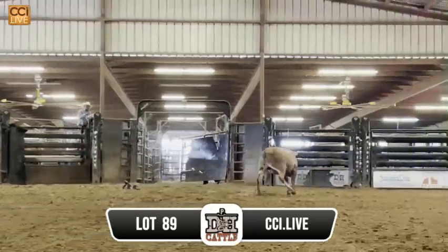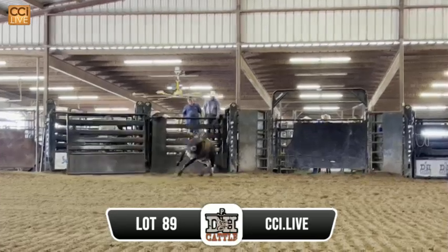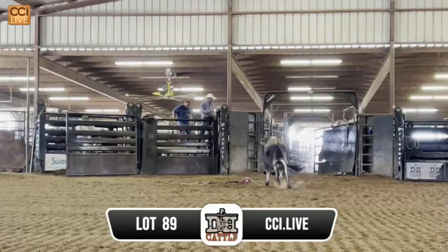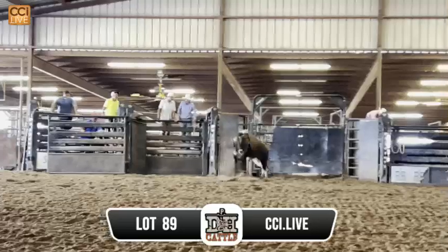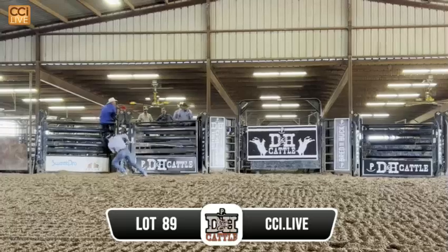The next bull, we're going to the supplement sheet on this one. This will be lot number 89. Lot 89, this is 390L. This is a Hocus Pocus son, out of the great 310 cow on the bottom side. Lots of great proven pedigree here. Sired by the world champion Hocus Pocus. Lot number 89. All right, 89 is your number to bid on.